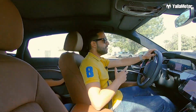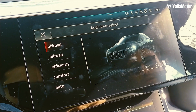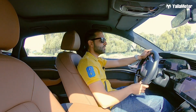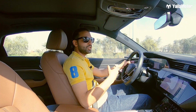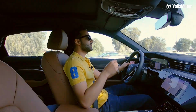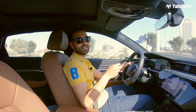Having driven the e-tron Sportback for the past couple of days, what I will say is that the e-tron has everything your traditional Audi has. From air suspension to multiple drive modes, it even has the same level of luxury and refinement. In fact, because it looks like a regular Audi and it drives like a regular Audi, many people who sit in it would not even know that it's electric. And that's a wonderful thing, because that is how easy Audi has made it for you to adopt the EV lifestyle.